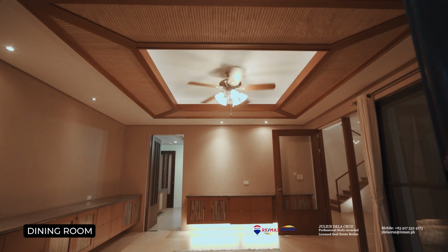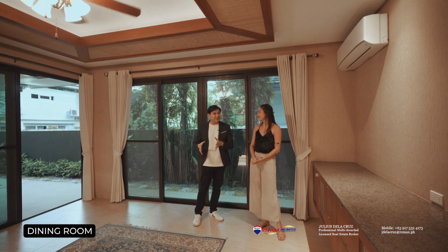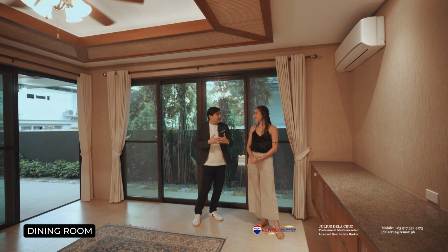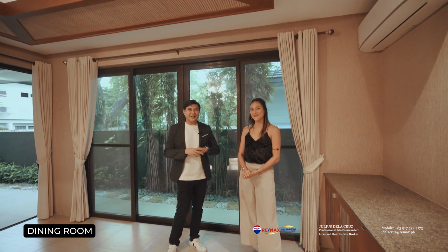Correct. When you say buffet, I think of lechon. It makes me hungry. But it looks nice, no? You have this buffet area, at the same time you have this dining area, and you have the connectivity going out to the open spaces. So you can really host a party here, actually.